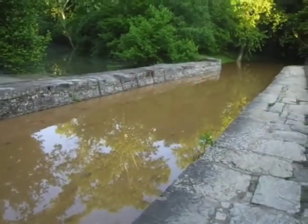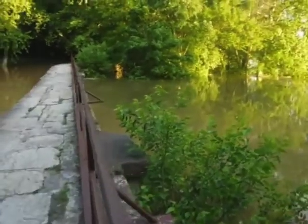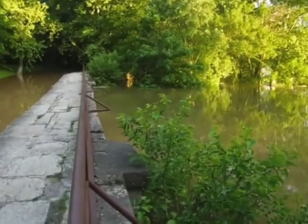Alright, from the canal, we'll look over here at the river, and it's up high. It's up real high on the aqueduct.